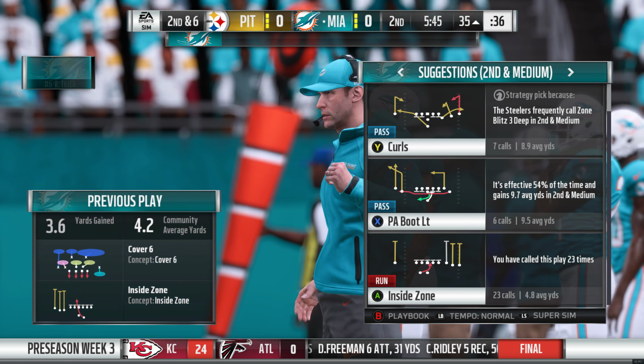Now on the heels of that run by Johnson, here's another first and 10. Now a play fake here on first down. And this is caught. I think he got that with one hand. And he will take it in for a Dolphins touchdown. A.J. Green, 25 yards for the touchdown. And the Dolphins are in for 6.